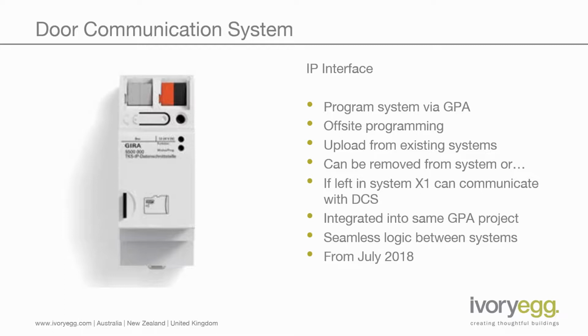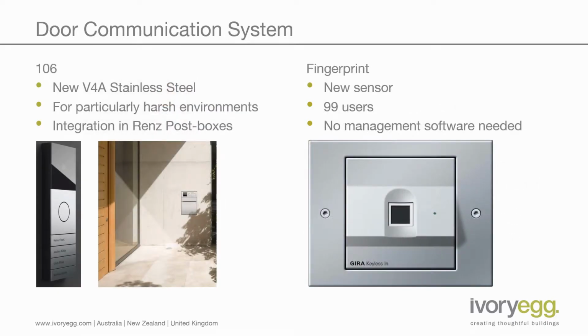This is one of the big developments that we'll see throughout this video, the way that GPA is becoming a universal tool for commissioning a Gira home. The IP interface is going to be available from July, and we think it's a really neat addition to the door communication system. There are a few other updates to the door communication system.